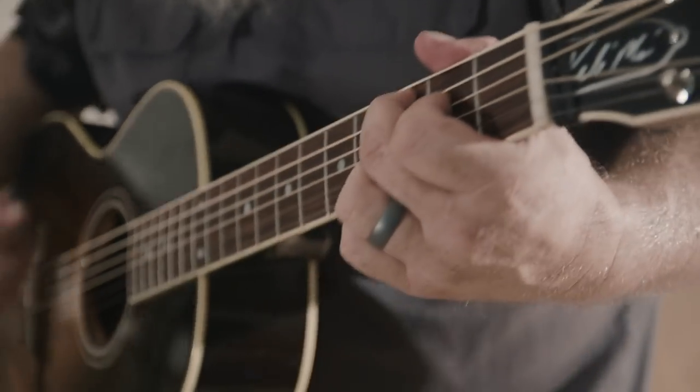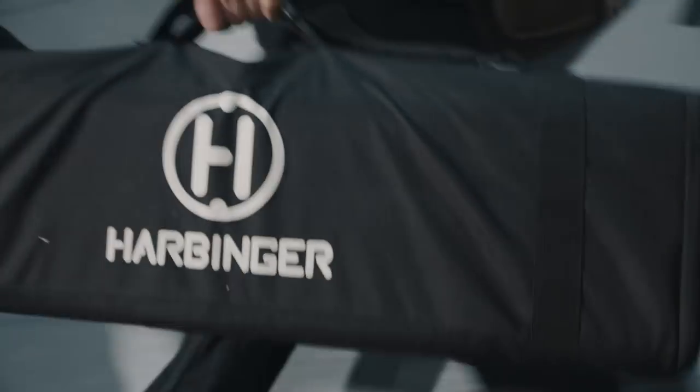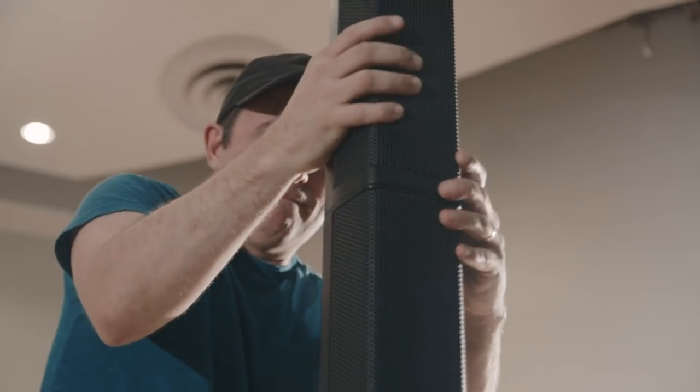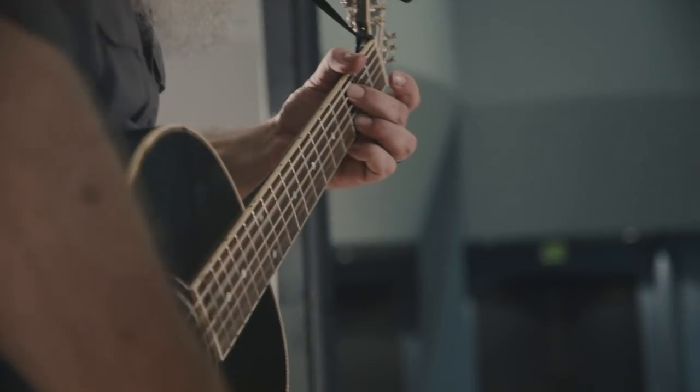Back in the day when we had massive three-way PA systems with huge racks of amps, it was so complicated and heavy and expensive, it almost priced you out of doing a lot of gigs. You couldn't afford to have that kind of technology to get a good sound. It required like a small village. And it's all changed now.